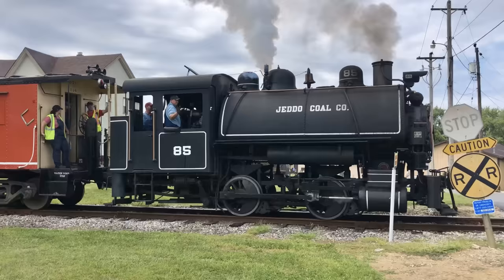We rode a steam train up to Lebanon, Ohio. The steam locomotive was restored by the Grambling Locomotive Works out of Indiana. It's an 0-4-0 tank engine, burns coal, and was built in the year 1928. So I filmed it and rode it.